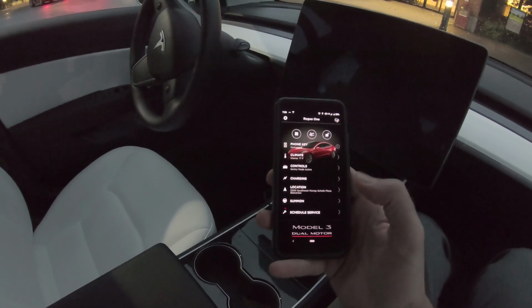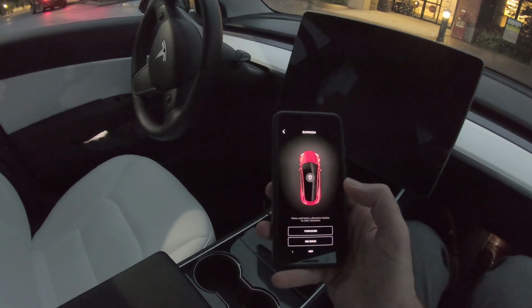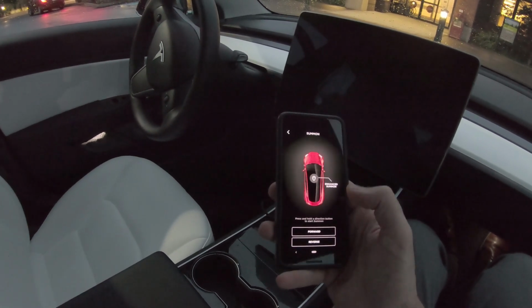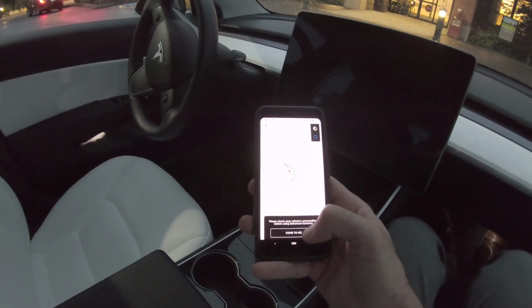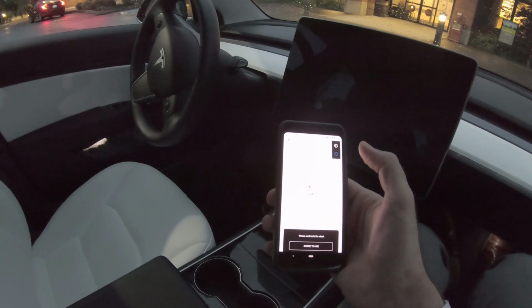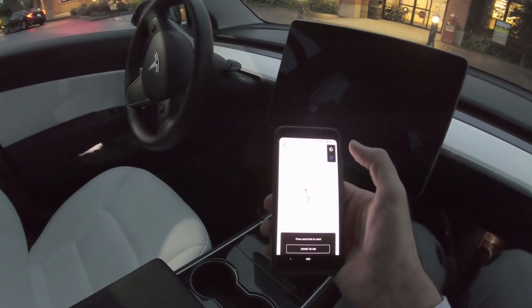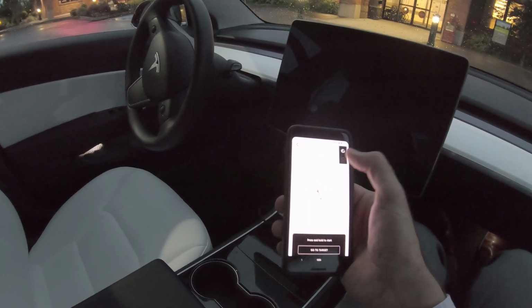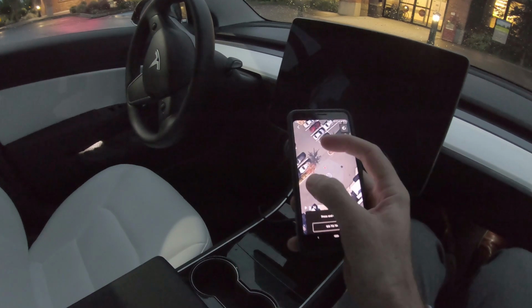So there are two ways to use the new Summon feature. The old Summon feature allowed you to go simply forward and reverse, but with Enhanced Summon, you can either click on the button that says Come to Me, or if you're like I am right now, you're inside the car and for some reason you wanted to drive you to a particular location in a parking lot, you can click on Go to Target. And there's a satellite image that'll come up here.